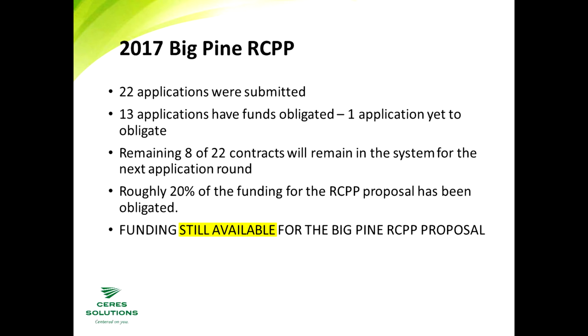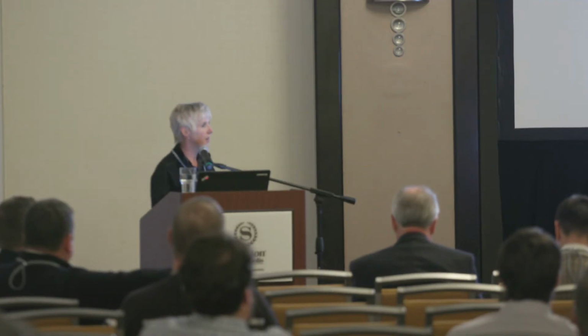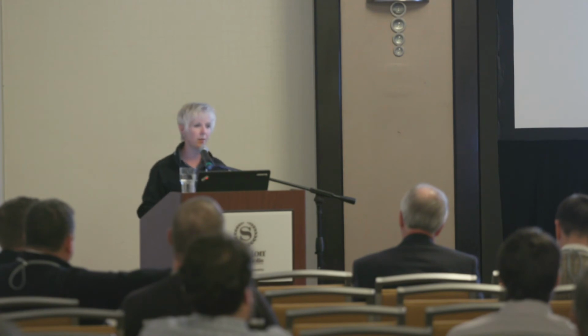So 22 applications were submitted, and 13 applications did get full funding. Realize that this isn't the only game in town for EQIP funding. In that specific watershed, there are lots of opportunities, so there's a lot of funding. Of the 22 applications, 13 were obligated. Eight of those 22 weren't ready to start the planning process at the time, even though they signed up, so those should follow through in this next funding cycle, or this next sign-up. So that's about 20% of the funding.